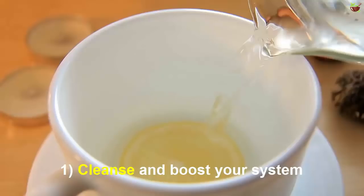Number 2. Digestive aid. Lemon with water passes the liver to produce bile acid, which is required for digestion. Moreover, they aid in moving toxins from the digestive tract.